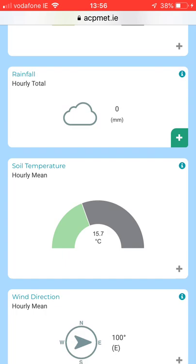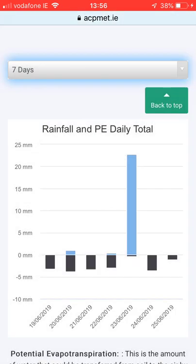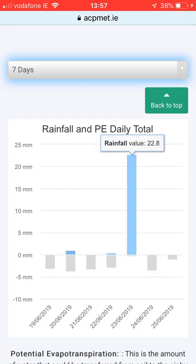So I'm clicking on the rainfall one, and I get a graph for the last 7 days and up to the total for today. So for the last 6 days and also for today of the total rainfall. And we can see there 2 days ago it rained 22.8 millimeters in the Timoleague catchment. It was a heavy day's rain, but in the previous 7 days there's been very little.